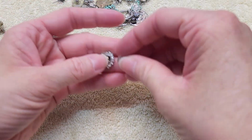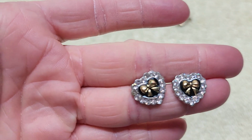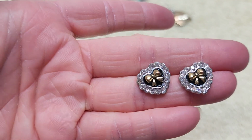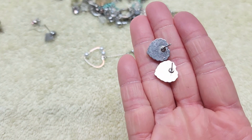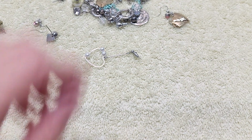Okay. These are unmarked. They make me think of Avon, but they're unmarked, so I don't know that they are for sure. You've got the little gold tone bow on the black background with the little rhinestone heart earrings. Very pretty.